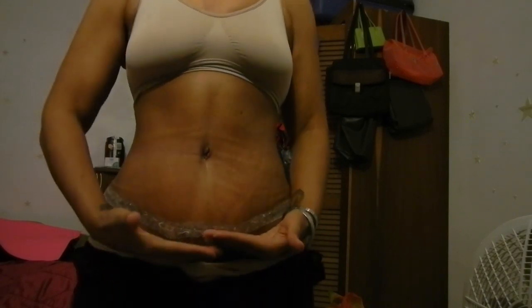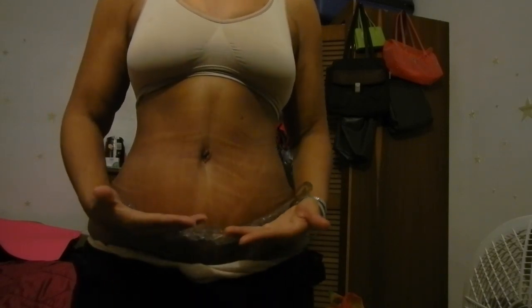So everything that was down to the bottom here got pulled up higher than it's normally supposed to be. So excuse me that you can see that, but it's not supposed to be there. It's not anatomically correct. It's abnormally high for that area.